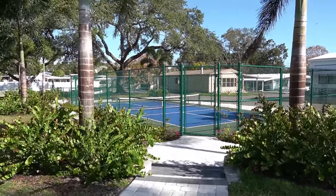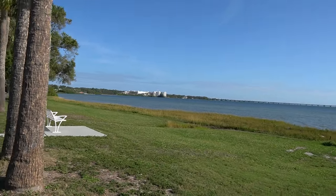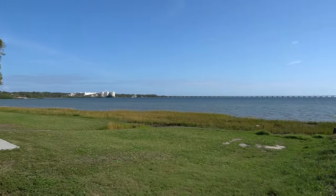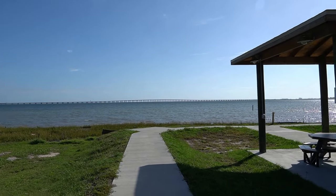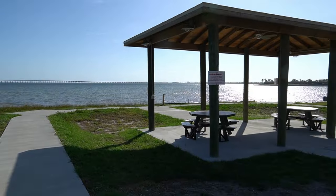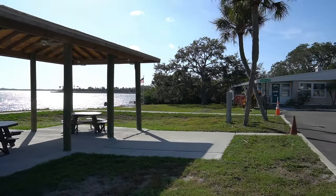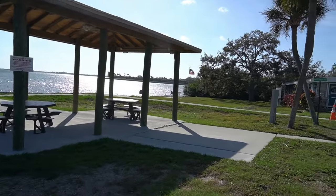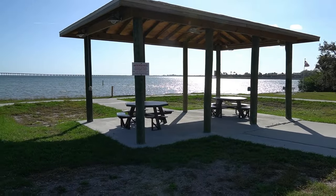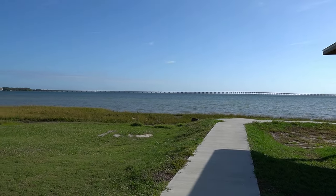Let's go take a look at that bay area. This is the back of the park, people. You're sitting right on Tampa Bay. Across the way there is Tampa. That's the Bayside Bridge. Everybody in the park comes down here. Well, I don't know about everybody, but you see a lot of people down here. I'm here early Sunday morning. They bring the dogs down here. They just sit and watch. Absolutely beautiful.